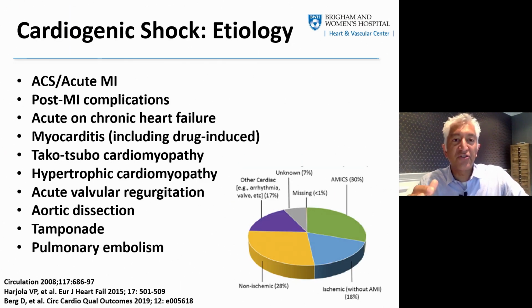The etiologies of shock are really diverse. And as we understand, if you spend any time in an intensive care unit on the medical side or on the cardiology side, there's a wide variety of ways in which patients develop shock, including in the recent era, patients who've developed cardiovascular complications of COVID-19. In the larger epidemiologic experience, about a third of patients in the modern era still have cardiogenic shock related to acute myocardial infarction. That is a smaller percentage than in the past.